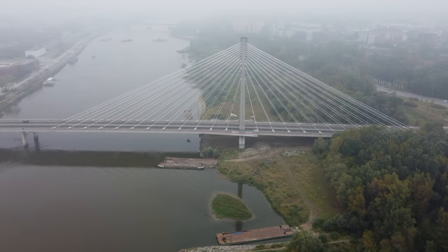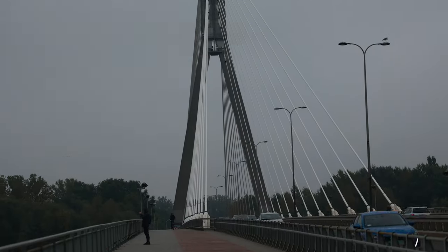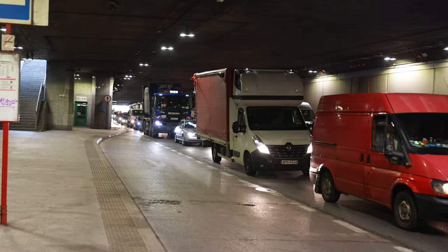This cable-stayed bridge was built in the year 2000 and crosses the Vistula River that divides Warsaw, Poland. To make room for this bridge, they had to move the former highway into a tunnel, creating the park space that we see today.